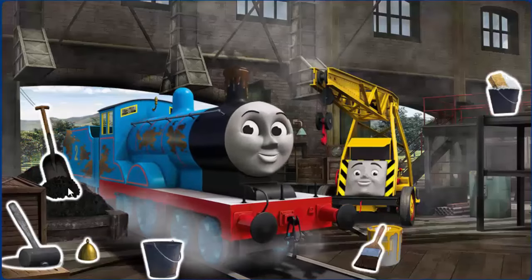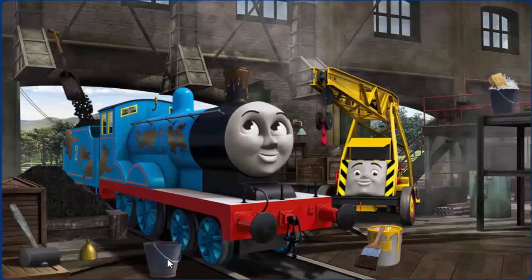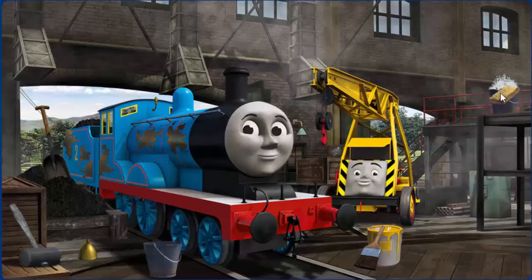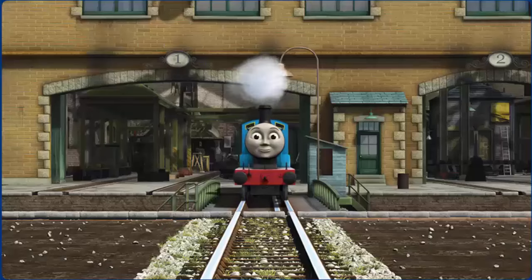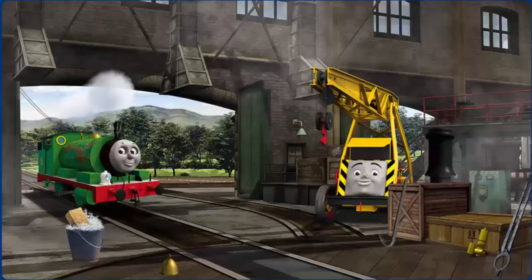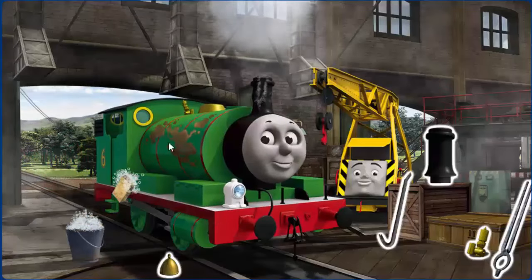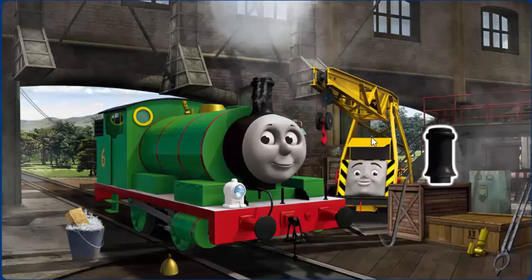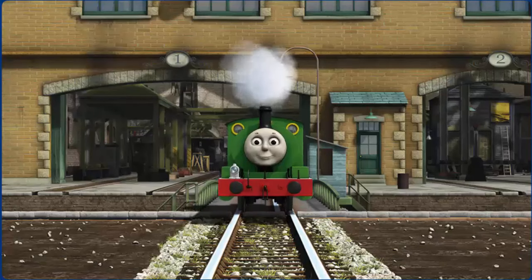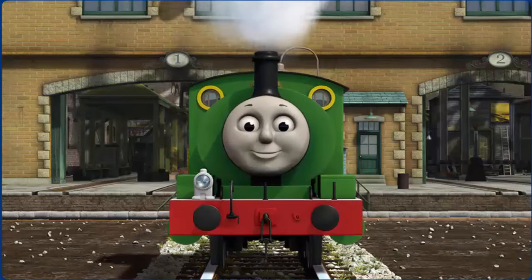Edward's funnel is clogged with mud and he has oil stains. Great job, but there's still more to do. Edward has oil stains. Great job, but there's... You fixed it! Edward is ready to get back to work. Percy's funnel is broken. Great job, but there's still more to do. You fixed it! Percy is ready to get back to work.